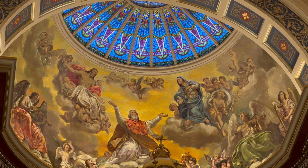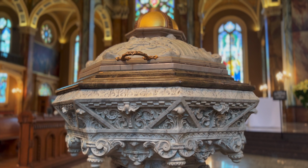In the apse above the baldacchino is the Glorification of St. Josaphat, containing over 25 figures. The baptismal font contains a hammered copper bowl, which is surrounded by a carved marble rim.